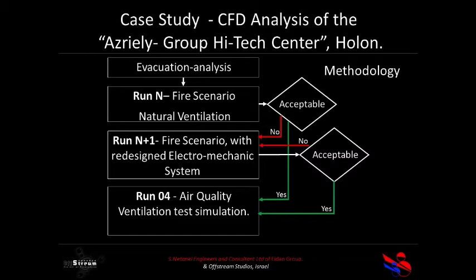And actually, after that, we take both of them and we see the way that the system we design affects the original flames, the original smoke. After the first run, run 0 natural ventilation, we go to the original design of the electromechanical system by the AC engineer. We take that design and all the data from that and we run the simulation. If the simulation result is acceptable, then we proceed to the next level and check if the ventilation is sufficient.